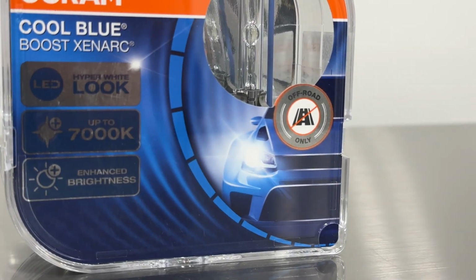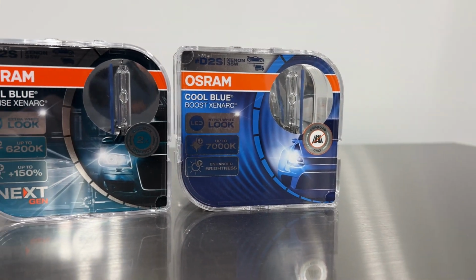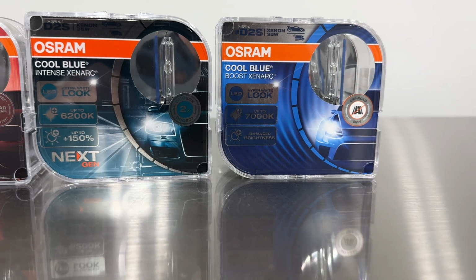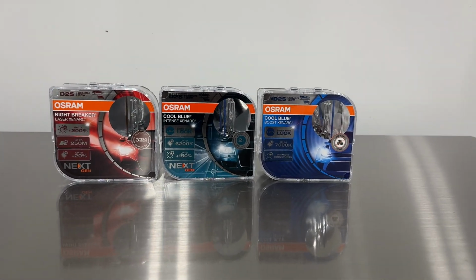It says off-road only because in Europe, technically, they don't sell these bulbs. They don't want people using them on the road. They're much stricter. In America, people use the CBB on the road. It kind of still flies under the radar. It doesn't look really any different than a modern day LED color.